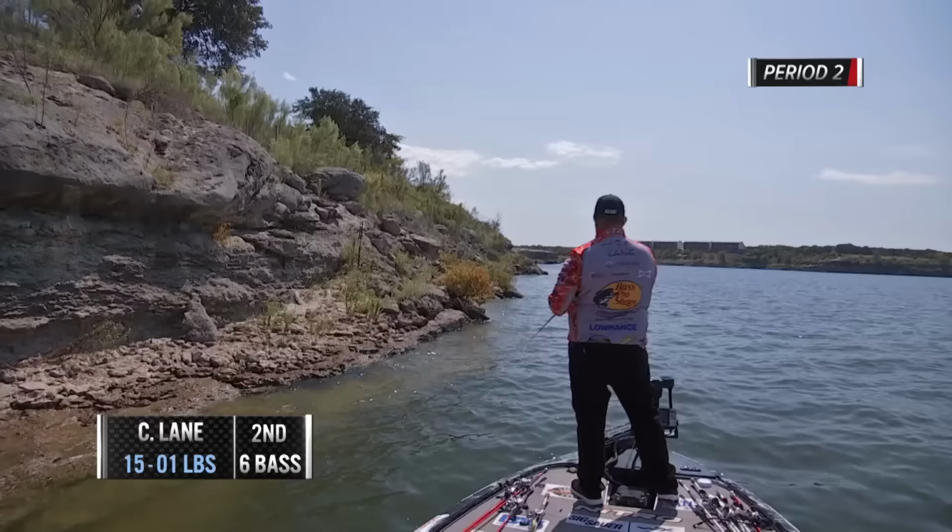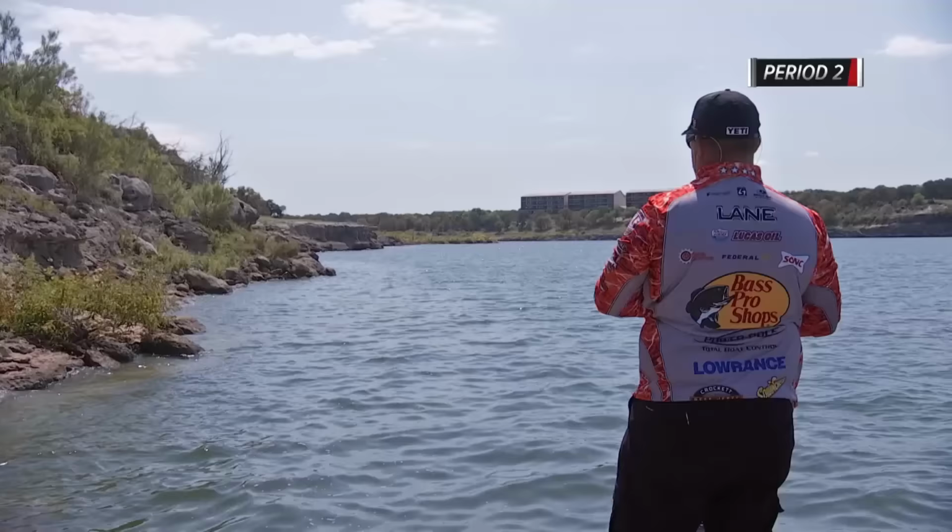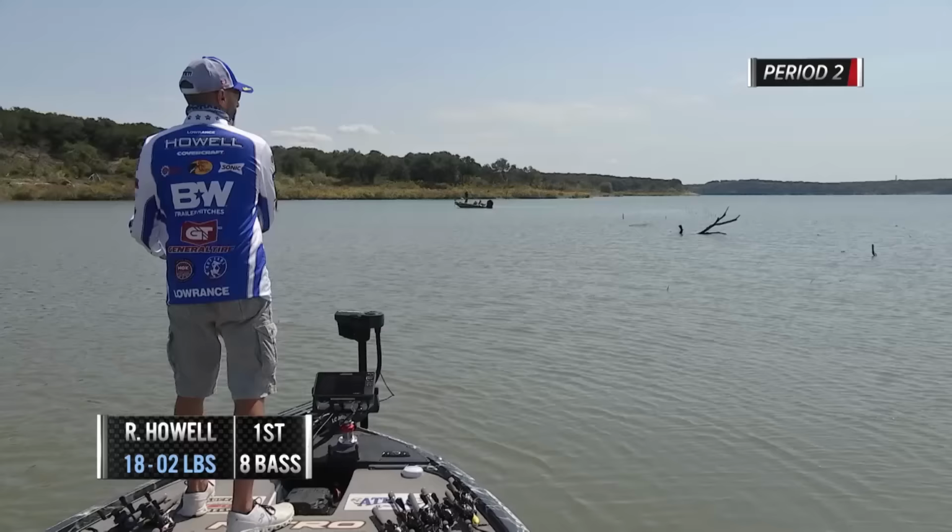Shoot, he'd have made the cut with that one fish. I didn't think it was that big. I was thinking 3 or 4 pounds, you know? 4-pounder, about as hard as it crushed it. I mean, it was good. And then when that came up and jumped, I'd say, uh-oh. Well, let's try to catch just a big one. There he is.